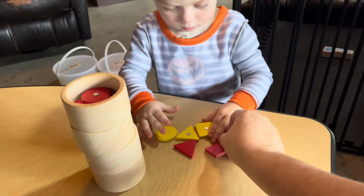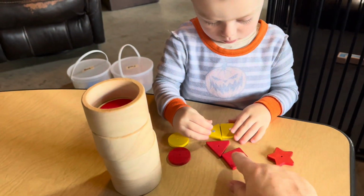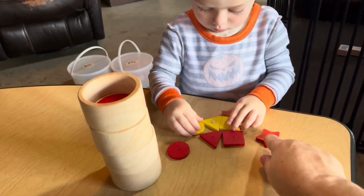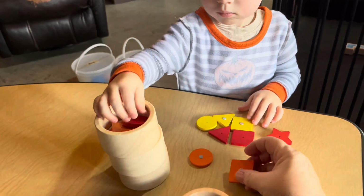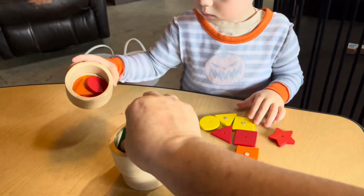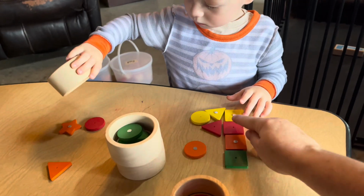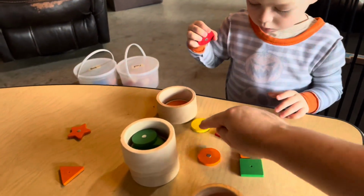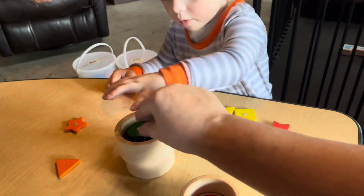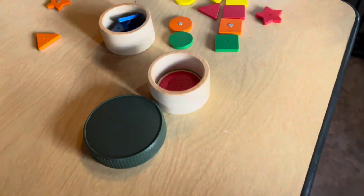Triangle, square, circle, star. Ready? Circle, square, look over here. Square, square. Oh no. Circle, circle. Circle. Oh no.